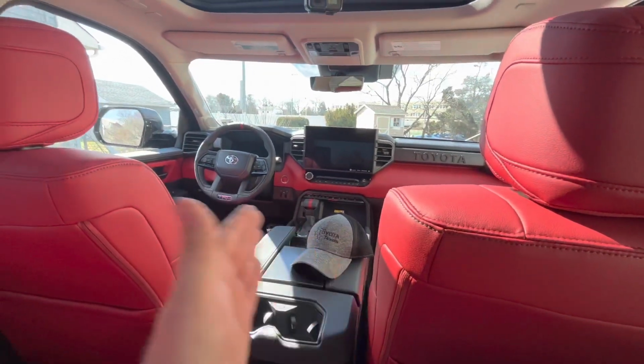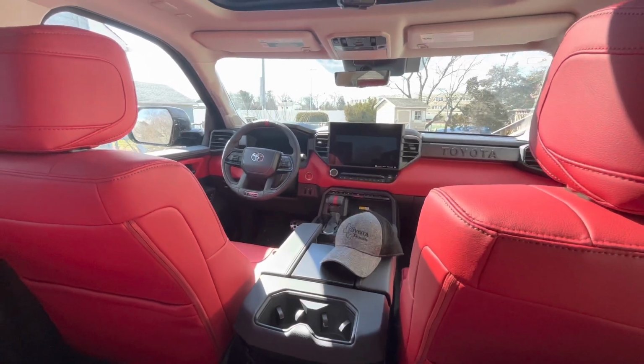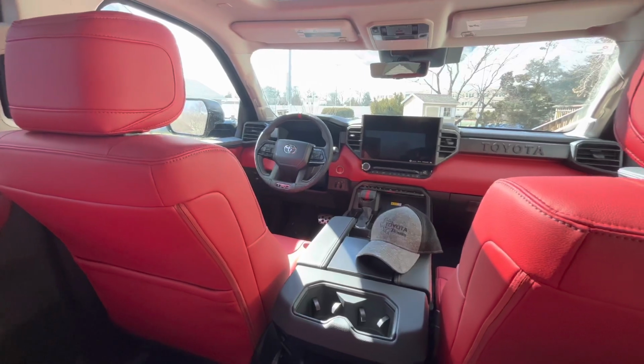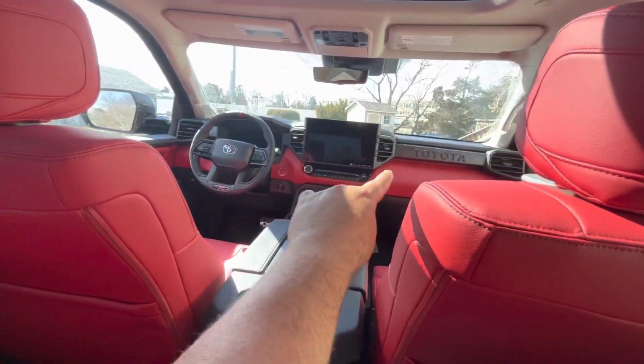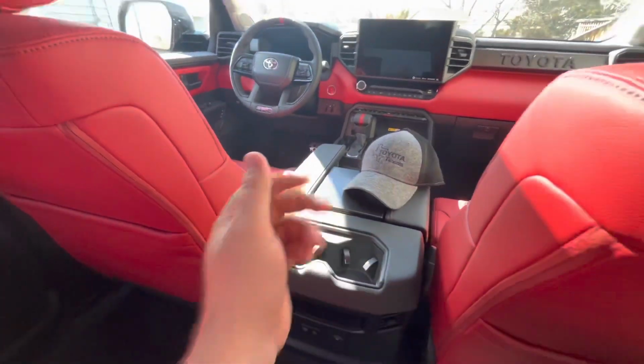If you're in the market, make sure you go and sit in these trucks and see how you feel. If you go down into the SR5, you will see a lot more plastic. But as far as this truck goes, which again, based off of a limited, this is middle of the road, and there is a lot of soft touch. All of that red up there is all soft touch there. This here, soft touch. So keep that in mind.